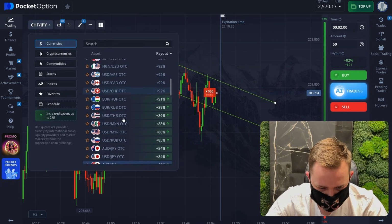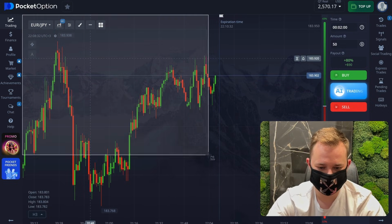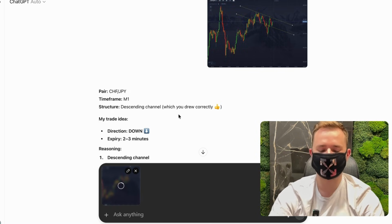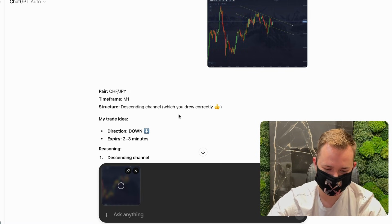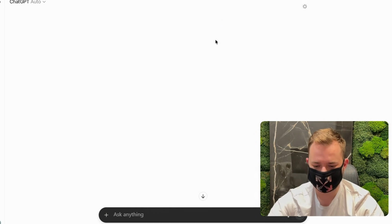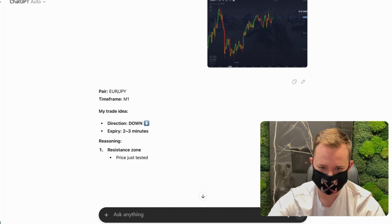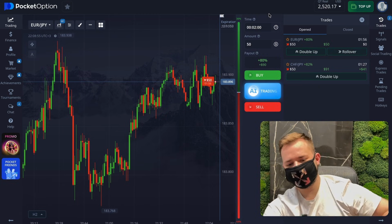And let's move on to the Euro Japanese Yen. It's interesting here what it'll say, because here our chart is inside a rectangle. Let's see what it tells us about this, where our chart will go now from this rectangle. So, send done. This will be our 10th trade. Also down for 2 to 3 minutes. Perfect. All right, let's wait and see.